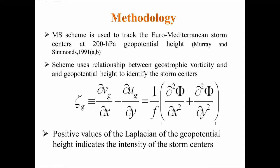So this is a very helpful tool. And it is also sensitive to temporal resolution and even spatial resolution. For example, if you use the daily dataset in this model, you will have fewer storm centers. But if you use the 6-hourly, for example, you will have more systems. And even if you use the 3-hourly data, then your storm centers will also increase. But there are some other things.